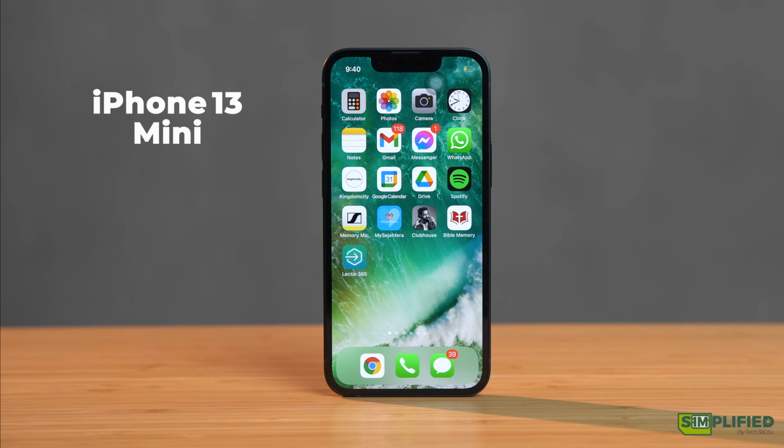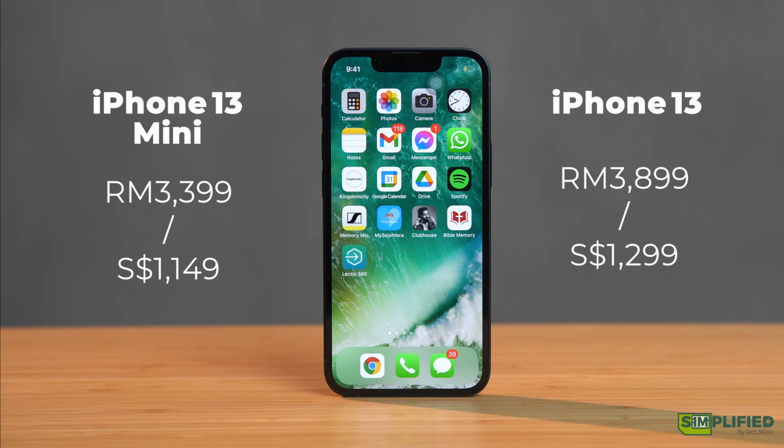The iPhone 13 mini starts from 3,399 ringgit or 1,149 Sing dollars, and the iPhone 13 starts from 3,899 ringgit or 1,299 Sing dollars. So, is a small phone for you?